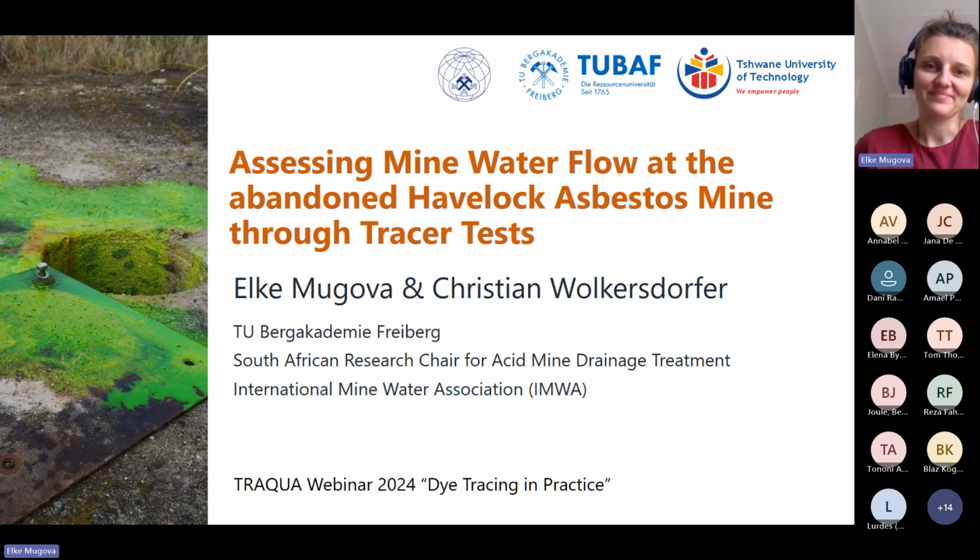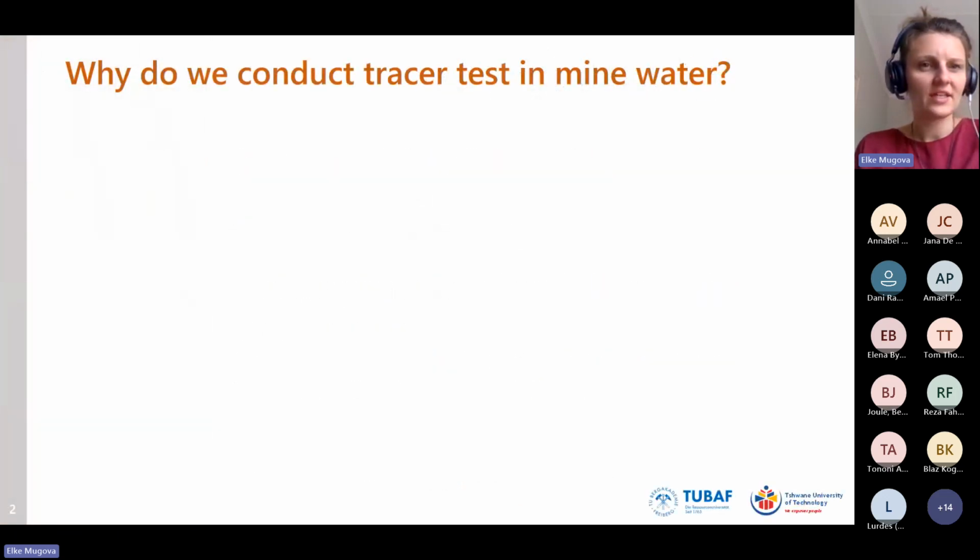We are working here together in South Africa at the South African Research Chair for Acid Mine Drainage Treatment. And we will talk about tracer tests in flooded mines, a bit of a special field in tracer tests. And in our case, I would like to give you an example from the Havelock Asbestos mine in Swaziland, here in Southern Africa. So maybe let's start first.